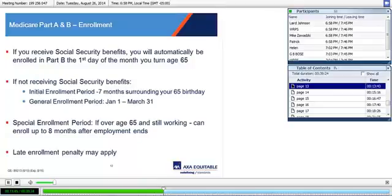So from an enrollment perspective, if you're taking Social Security benefits, you're automatically enrolled in Part B the first day of the month that you turn 65. Now, for most people, the normal retirement age for Social Security is 66, might even be 67 for many of you. So if you're not receiving benefits, you do need to be aware of either the initial enrollment period or the general enrollment period. The initial enrollment period, which is a very important date, really is the 7 months surrounding your 65th birthday. So you can start to enroll as early as 3 months before your 65th birthday, the actual month of your birthday, as well as 3 months after that.